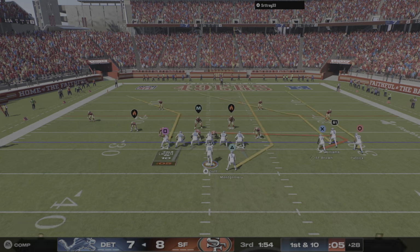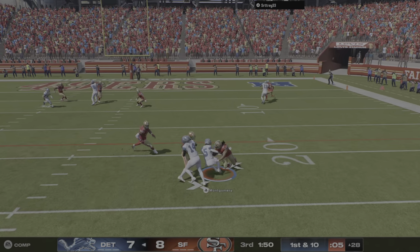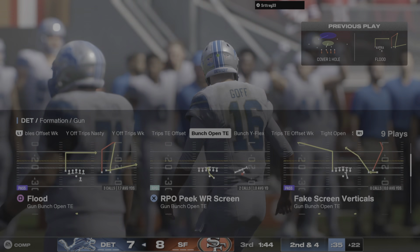11, 11, turbo. On first down, it's gone. That's complete to the back, David Montgomery. And he gets him around six there. Brought down by Fred Warner.